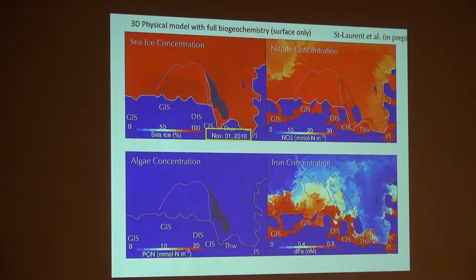So I'm going to show you one more movie here, and this one's complicated because it's like a four-ring circus. So let me just start it up if I can. What I'm going to be showing here is four boxes all moving at the same time. This is all surface water. Here's the sea ice concentration.